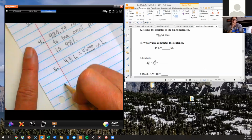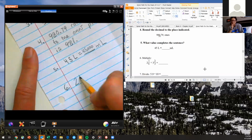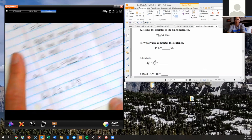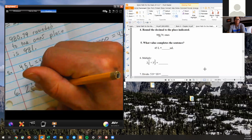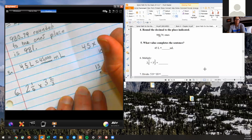So on number 6, I'm going to be multiplying. I'm going to be taking 2 and 1/6 and multiplying by 3 and 2/3. Now, when I multiply mixed numbers like that, the first thing I've got to remember is that I can't do this until I turn these mixed numbers into improper fractions. So I'll be looking at 2 and 1/6. 2 times 6 is 12, plus 1 is 13, so it becomes 13 over 6.